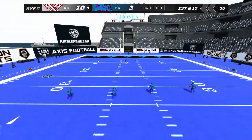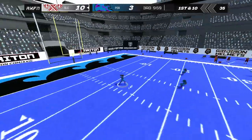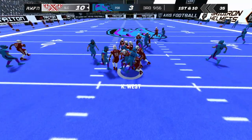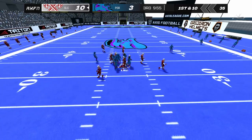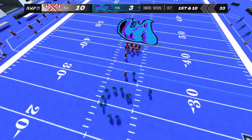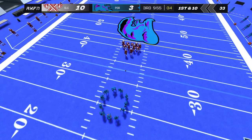The kick is off. West takes the kickoff. And he's brought down after a return of 20. Let's go down to our own Emma Adams, who has an update for us.